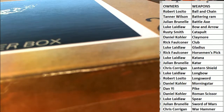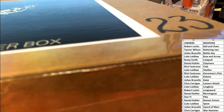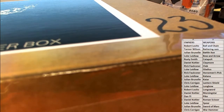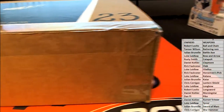All right. And good luck, guys. Let's see what we got in this one. Stick around for the end. There's a huge random at the end for the high dollar Venom book too, okay? We're getting near the halfway point, so let's see what we got here.